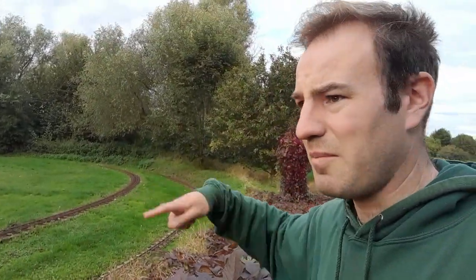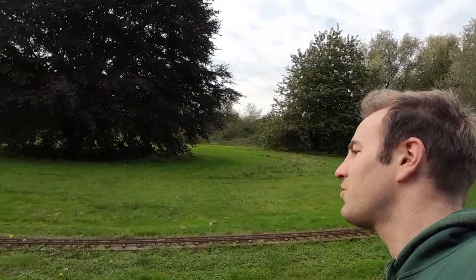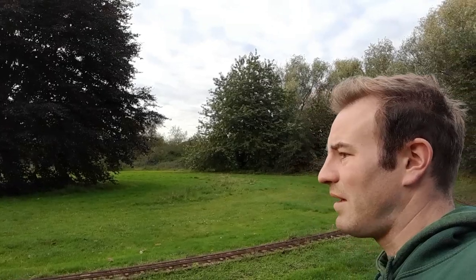So if you have a look here, you can see there's an inner bit of track and an outer bit of track. I believe you go around the inner one first. You kind of do a big loop around. So basically the train just follows it round. Can I hear a train coming? There's going to have to be a train coming soon. Let's just walk a little bit. I'm sure we'll see a train go past before we get there. So the station is at the other end of the site.